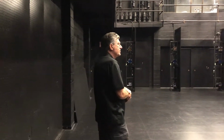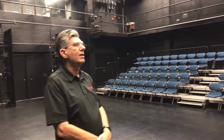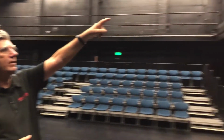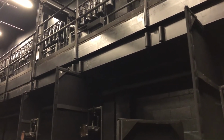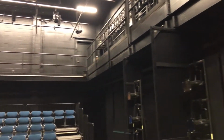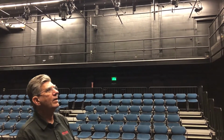A nice feature about this that you don't normally see in black box theaters is it has catwalks surrounding the edge of the room here. The nice thing about that too is that the catwalks here, you can see where it's overhanging, that section of catwalk actually rolls all the way across the room, as does the section further down, allowing the lights to be hung very easily by one person with no ladders, lifts, anything like that.